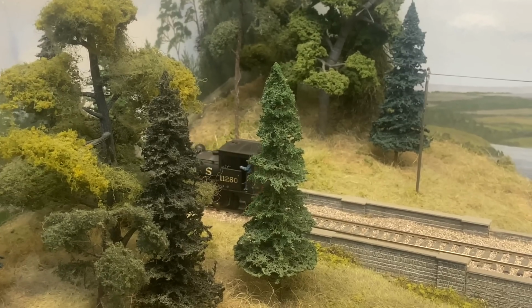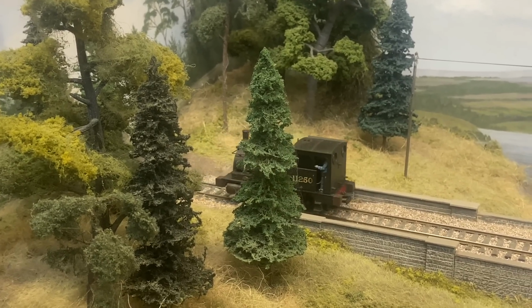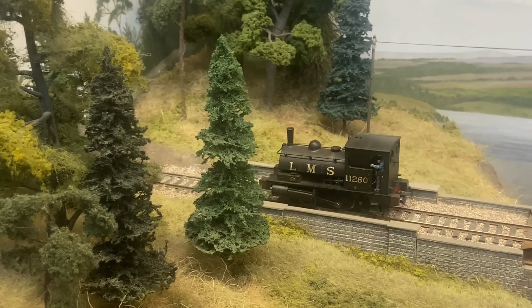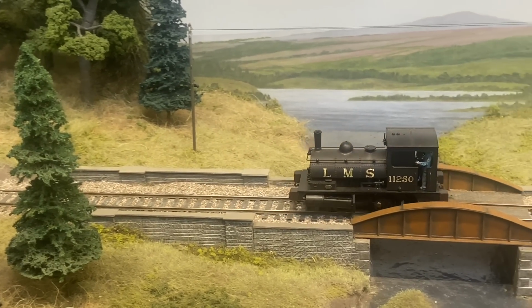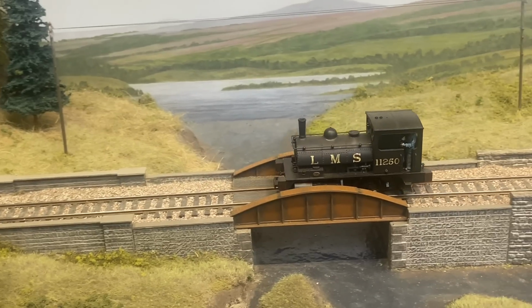It's normally presented in its 1960s late steam and early diesel period, but the layout is set in the northern regions. It's a classic example of mainstream modelling using track work from the Peco range.